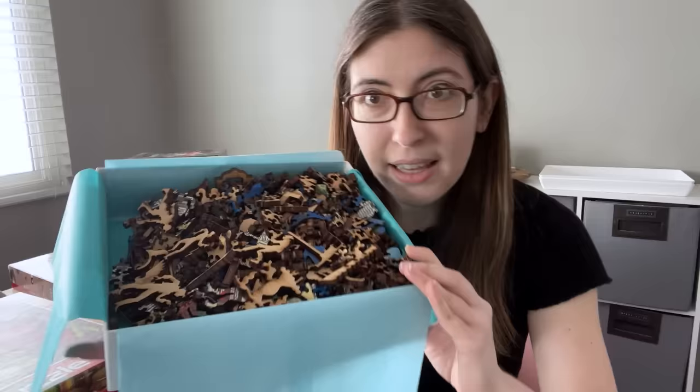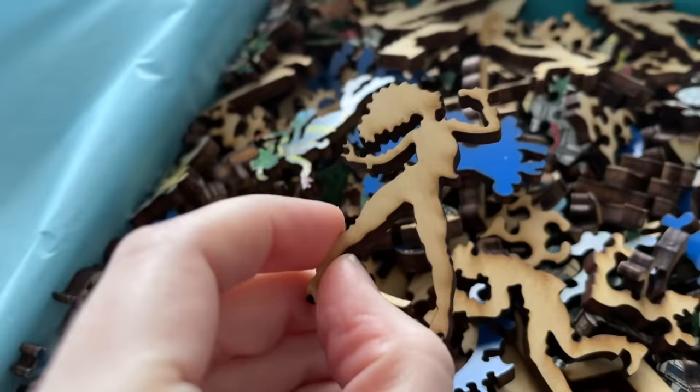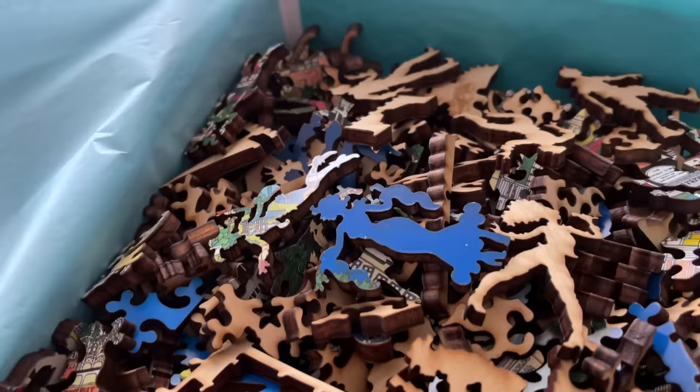Look at that. It's made out of actual wood, not like, oh, I already dropped a piece. Not like MDF or anything. You can literally see the burns from where they laser cut these out. And they have a ton of whimsy pieces.